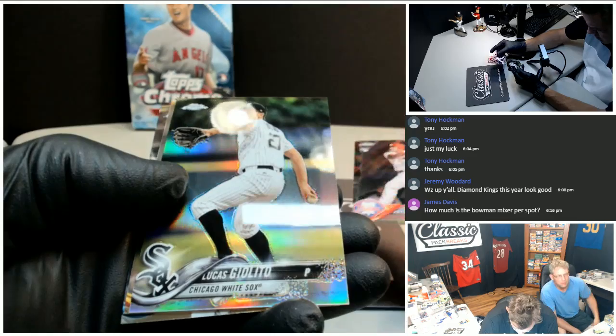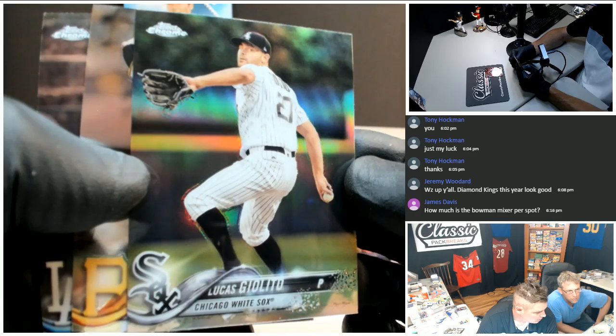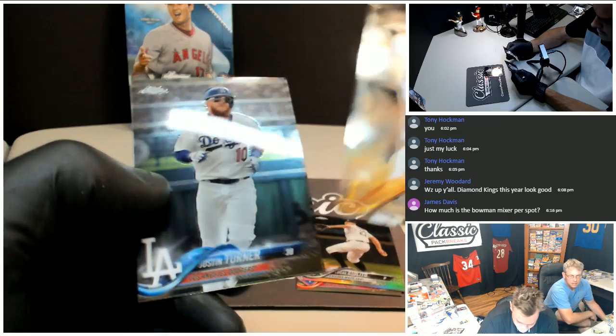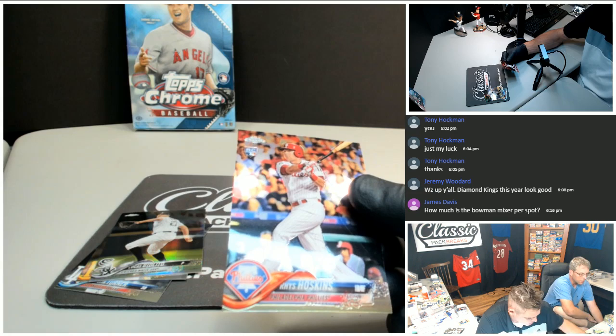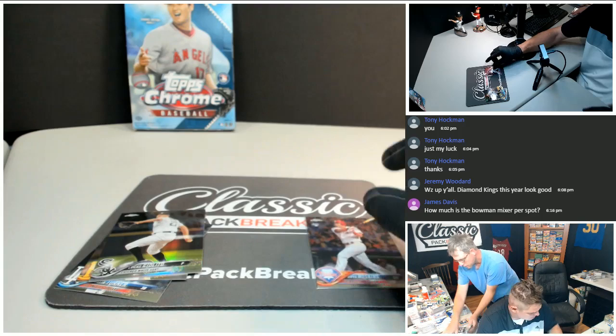Here we go. Prism. Giolito. Jameson Taillon. And Justin Turner. Those packs are short and sweet, I tell you. Yeah, they got the Optic. They give you one insert, one hit, I guess, if you will, per pack. I like the way they look, though. That's for sure. They're nice. I'd like to tear through a bunch of them and pull some hits out.